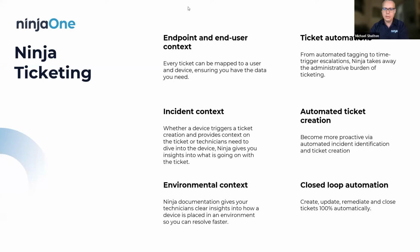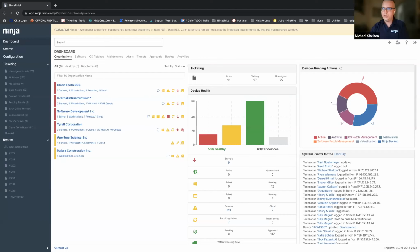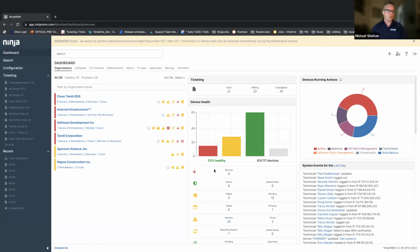I'm going to go ahead and share my screen and take you through Ninja at a high level. Some of you have seen the Ninja platform, some of you have not, so I'm just going to give you a quick overview. As soon as you log in, this is your main dashboard. This gives you a quick view of all of your organizations or departments that you manage. It also gives you a bird's eye view of the overall health of that organization, whether there are pending AV alerts or threats to act on, whether there are patches that need to be applied, whether there are devices that are down, et cetera. It gives you a good idea of what the overall health is.